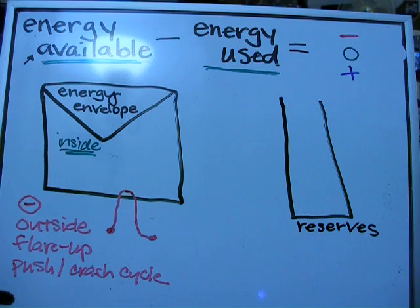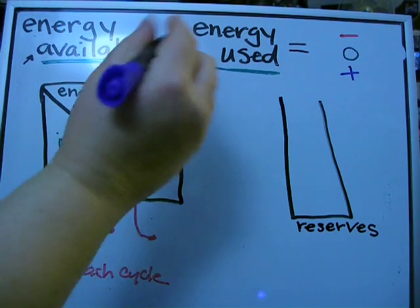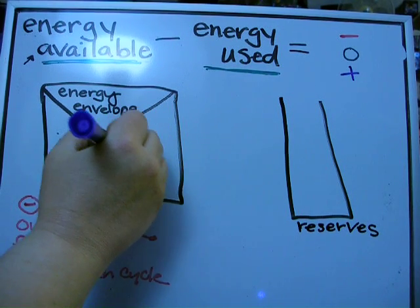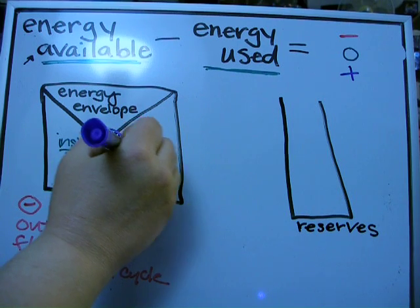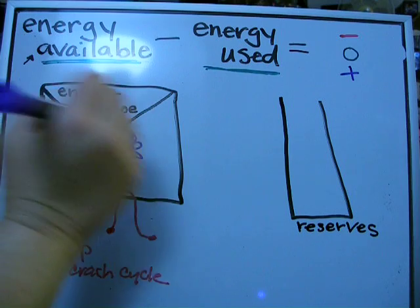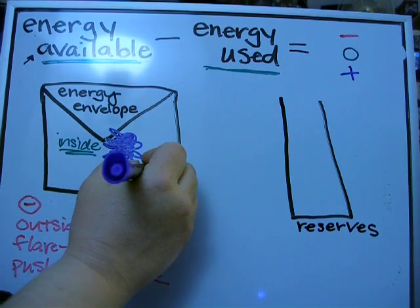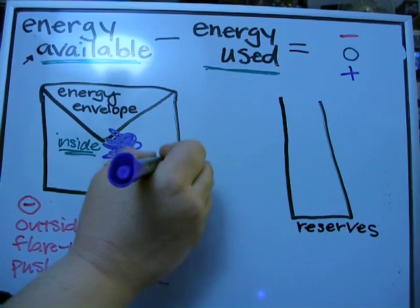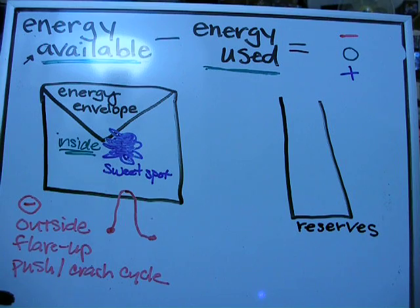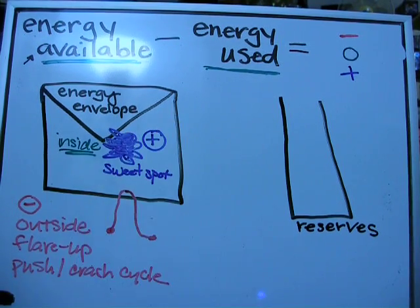Now, my ultimate goal is to find something that I call the sweet spot. It's kind of like those stickers that you put on the outside of an envelope over the seal. They're usually gold. They make the envelope look nicer. My definition of the sweet spot is that spot inside the energy envelope where at the end of the day you always wind up with energy left over.